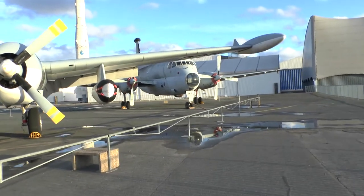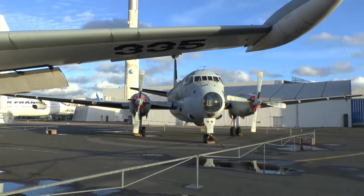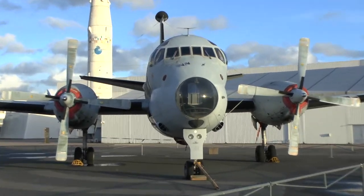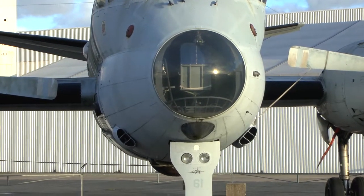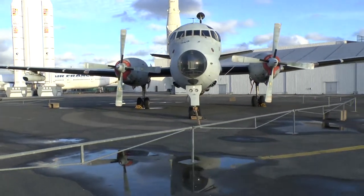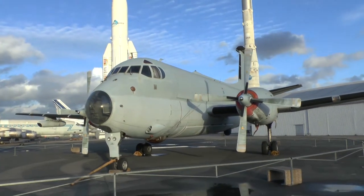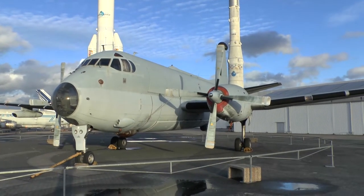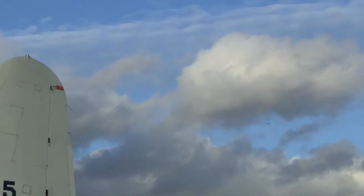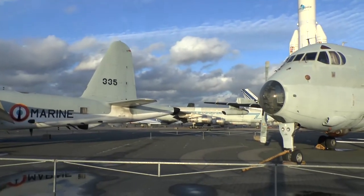Next to that is a Breguet Atlantic, also a sub hunter, and those guys were looking for the Russian subs. The Germans had a bunch, and again, good seat in the front if you were looking for submarines. So these are marine aircraft. Sorry, I had to go avoid some water here. And again, light is very pretty. But this afternoon, it was raining a little bit during the day. And up there far, I don't know whether you can see it. Oh, it's gone, sorry. There it goes.